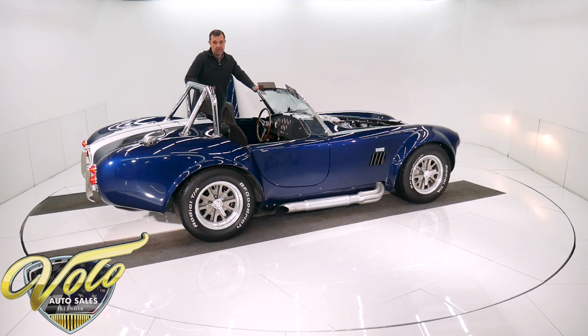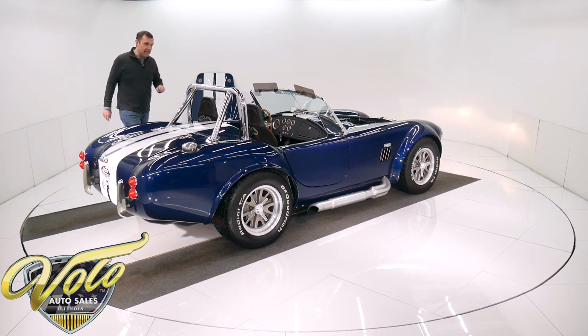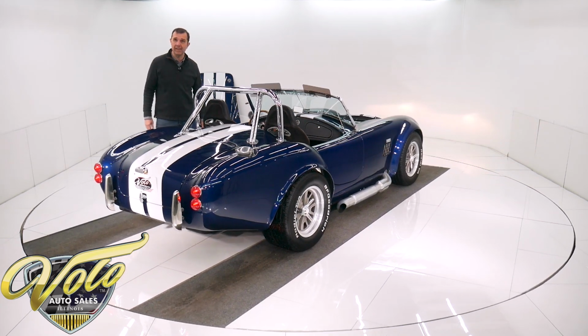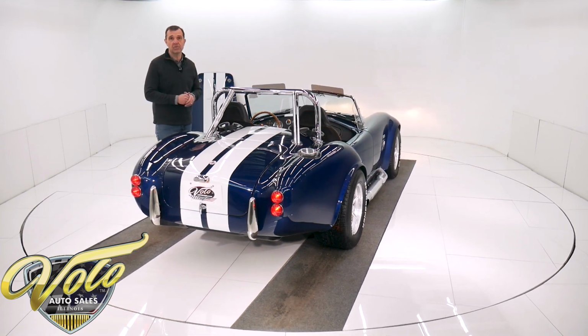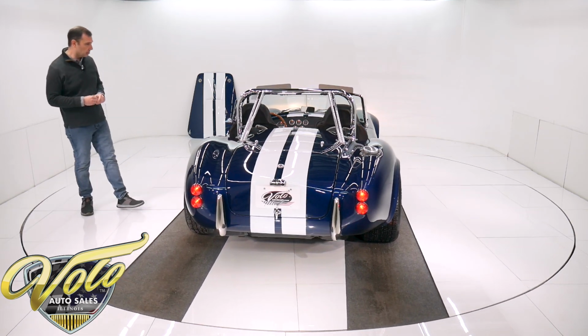Tell you what, all Cobras are loud. That one actually hurt my ears, probably being in this little room, but that motor sounds healthy, snappy. This car is only like 20-something 100 pounds. With that engine, you're going to have a blast driving this car. So whoever gets it, you're going to have a good time.